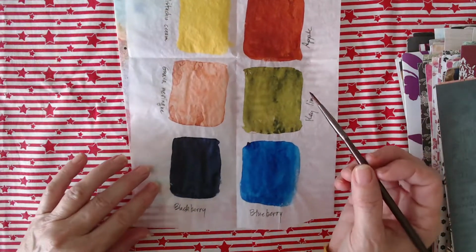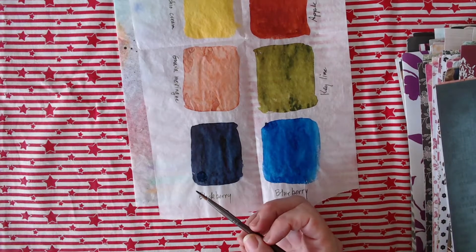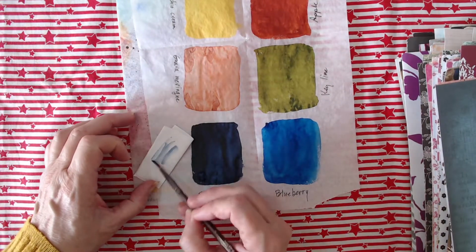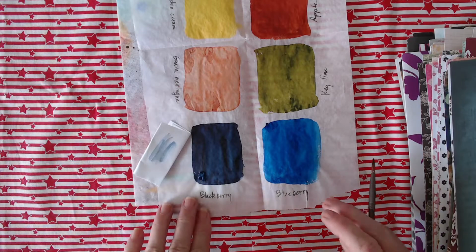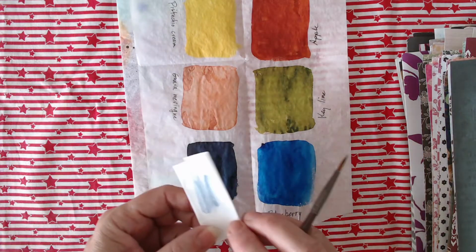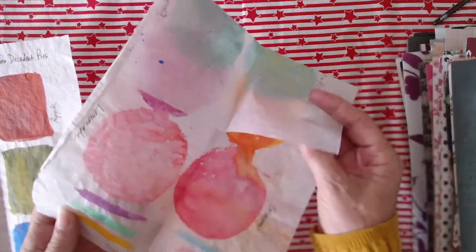Right, let's go for something we're going to know straight away if it lifts. So we'll try on this blackberry. Oh, I think it's going to work. A little tiny bit of water. And look at that. It's working, so that's a great way to send your friends some samples of paints if you have them. And you want them to try them out, but you don't want to send them your whole set, obviously. There we go. That worked. But we've also got another set. And I'm really looking forward to trying these out.